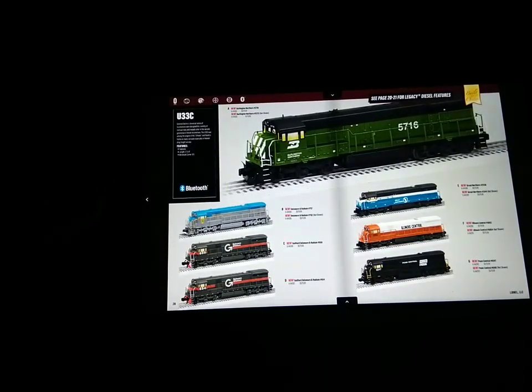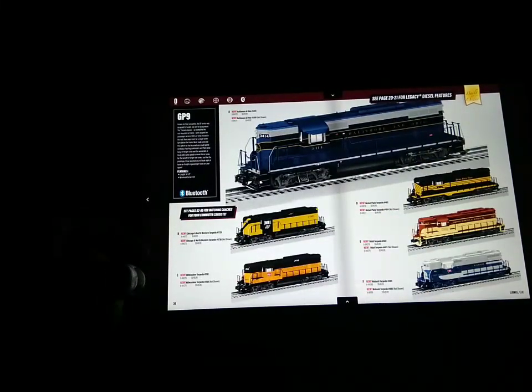There's also the U33Cs, which are Burlington Northern, and features are 17 and 3/4 inches, minimum curve of O31, and they also have the Delaware and Hudson, Guilford, Great Northern, Illinois Central, and Penn Central. They also have a GP9 that features a length of 14.5 inches and a minimum curve of O31.